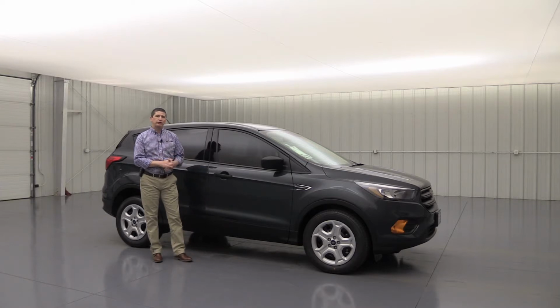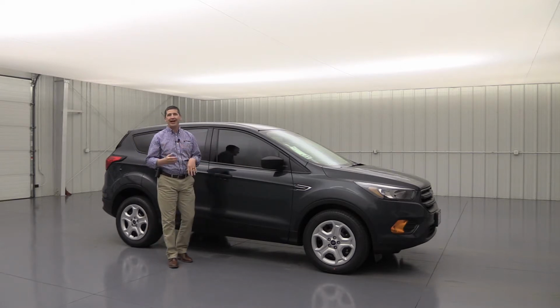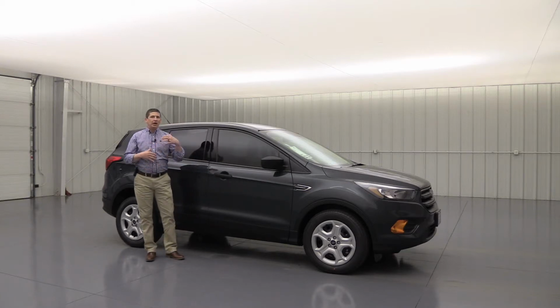In this video, we're going to go over the standard as well as optional equipment on the S trim of the 2019 Ford Escape. This is going to be a very thorough video. We like to call it our complete guide, going over all that equipment. So we'll cover everything on this: safety, performance about the engine, as well as all the equipment that is going to be standard. And then at the end, we'll have the optional equipment with prices.